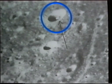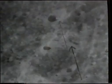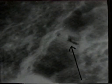There are 1 million in the USA alone, where military personnel are trained to debunk sightings, and NASA curiously publishes photographs showing UFOs, such as this one.